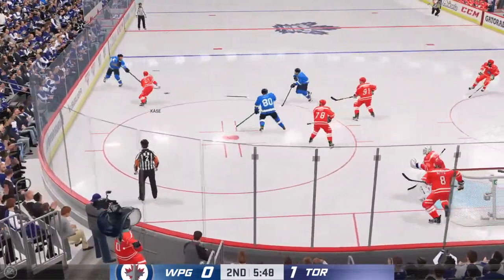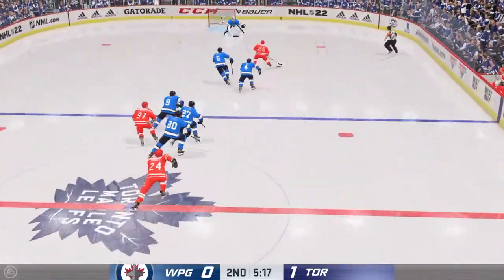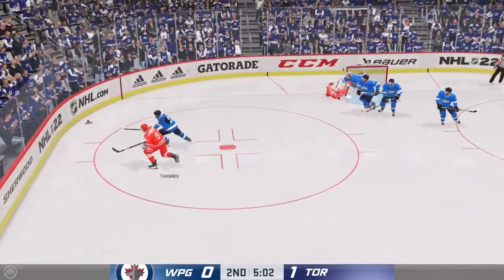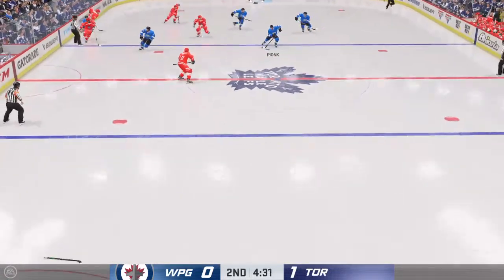Here it's dropped back to the point for Dillon. Plays that to Kopp. That's poked out by Tavares. That's going to be trouble. Andre Kasha off to the races. Shoots. And he fired it off the outside of the post. What a chance for Andre Kasha. Here's Ehlers. Gets it out.